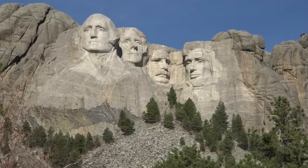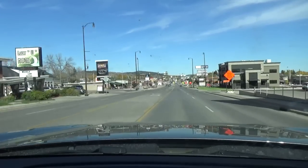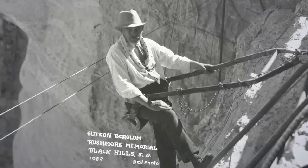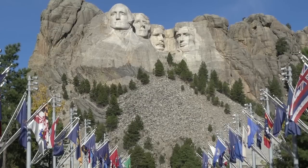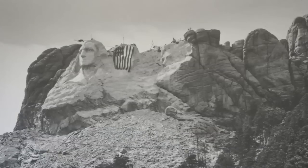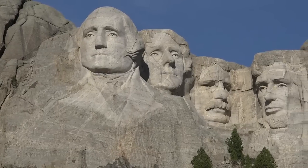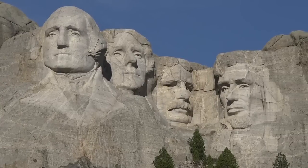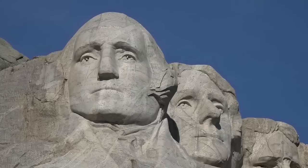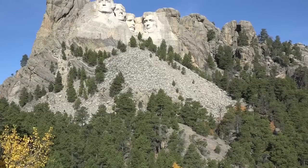This overwhelming tourist attraction is around 30 minutes drive from Rapid City, South Dakota. In 1927, sculptor Gutzon Borglum designed this and called it the Shrine of Democracy. From 1927 to 1941, the rock picks tapped away, resulting in thunderous dimensions of 4 heads of the United States, all 60 feet or 18 metres high, embossed into the mountain forever. George Washington, Thomas Jefferson, Theodore Roosevelt, and Honest Abe, Abraham Lincoln.